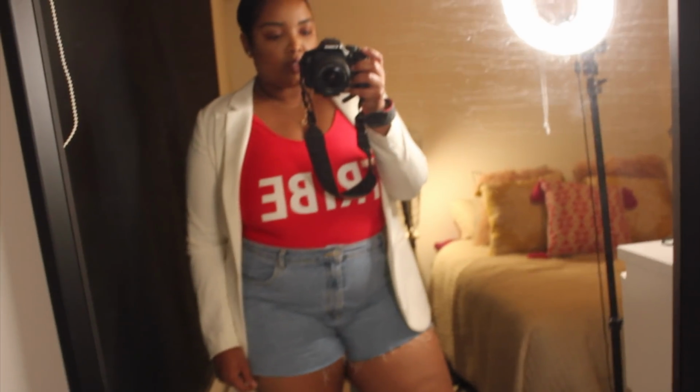These were €13, and just for when it gets a little fresh, I like to throw on my white blazer, which is really pulling the whole outfit together, and I'm obsessed with that look. It's very sleek, very simple. For shoes, I'm just wearing some slides or some Vans, and that is basically the look.